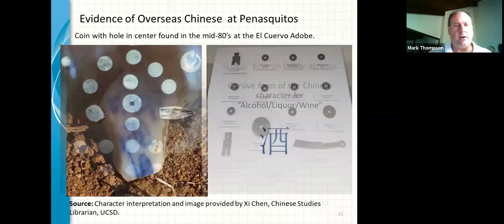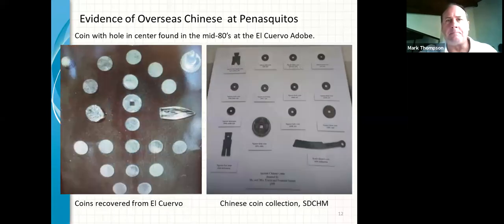The other evidence that we found is a Chinese coin with a hole in the center. This was found in the mid-'80s at the El Cuervo adobe that I showed you on the previous map. This is the coin recovered. Unfortunately, no one knows where this artifact is right now, and the photo isn't good enough to identify it, and they didn't take a picture of the reverse side. So it's difficult to know what we're looking at there, but it appears to match exactly the type of coins that are on display at the Chinese Historical Museum.